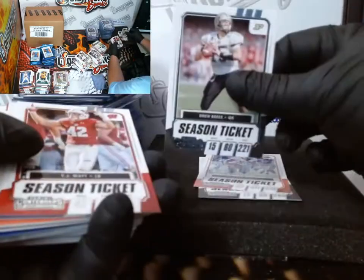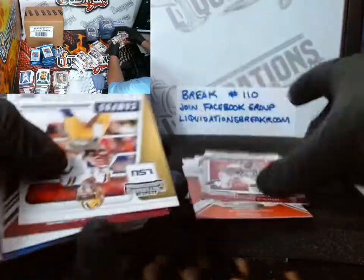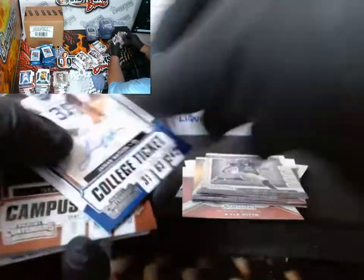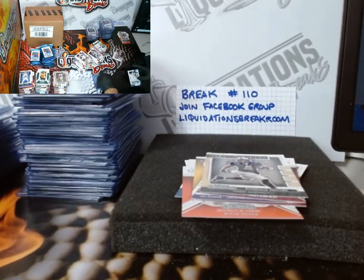Allen, Carson, Breeze, Watt, Allen, Rousseau, Pitts, Smith, Burrow, Bateman, Moore, and a Jamar Watson, Kentucky. Just the hits, votes 2. Anyone else?